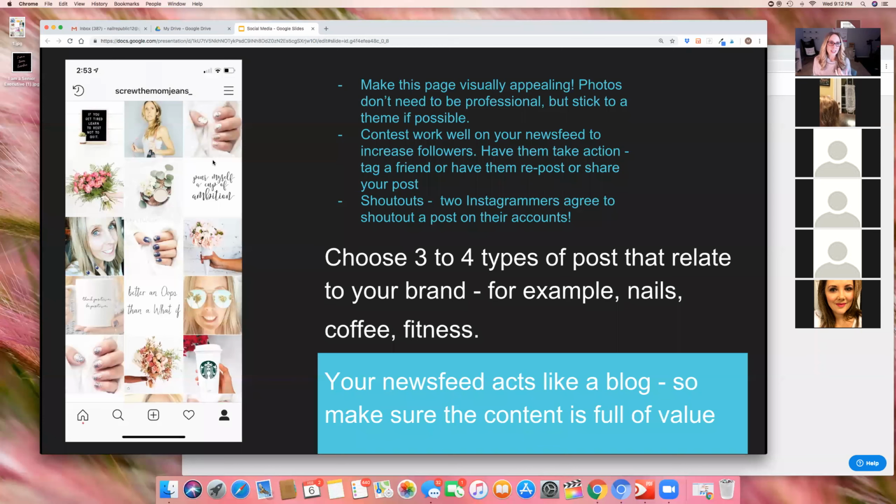So I post at night, and then try to post things that really relate to you. So choose like 3 to 4 things, and just try to make sure that your content is really thoughtful and from the heart, because people on Instagram, they're just different than Facebook. They'll reach out to you. People do shout outs all the time, which is awesome for your brand.